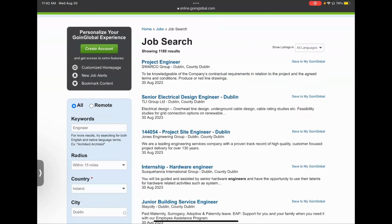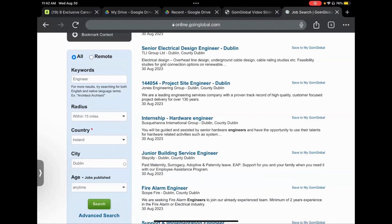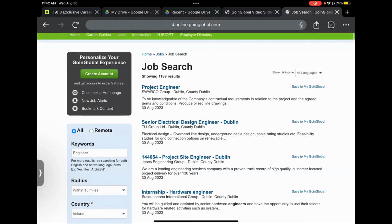Here you can find that you can change radius, age. Also, it's important to note if you're looking at a job in a country that uses a different language, that you may need to look up the keyword or occupation in the native language of the country to get results.